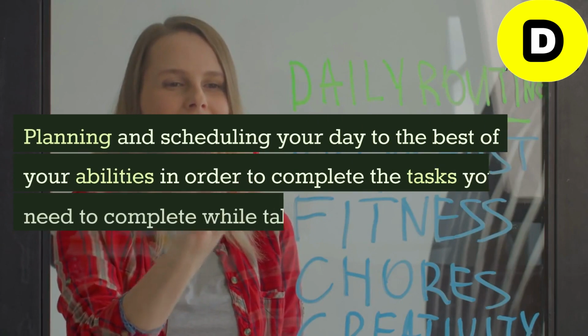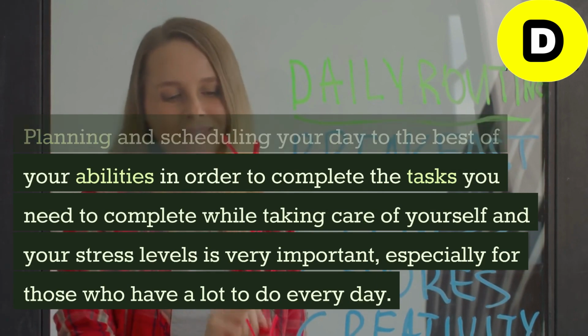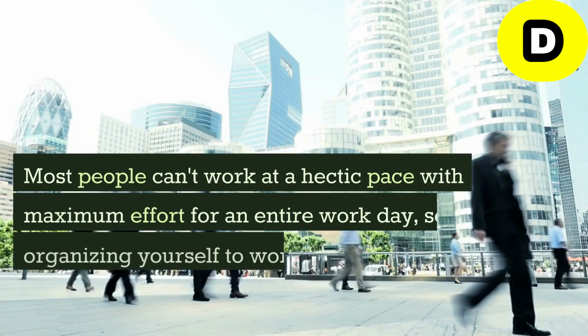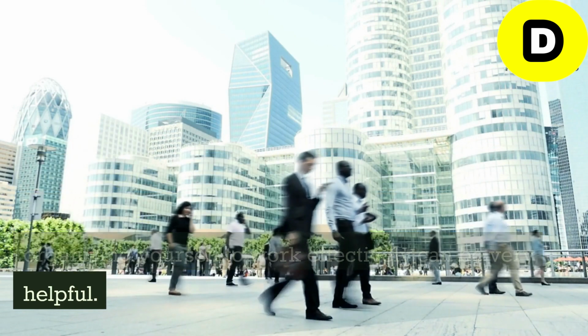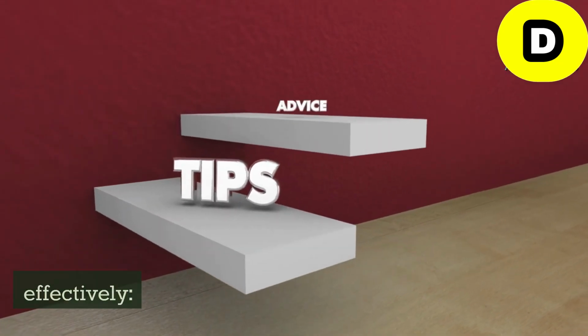Planning and scheduling your day to the best of your abilities in order to complete the tasks you need to complete while taking care of yourself and your stress levels is very important, especially for those who have a lot to do every day. Most people can't work at a hectic pace with maximum effort for an entire workday, so organizing yourself to work effectively can be very helpful. How to work effectively? Here are tips you can use to learn how to work effectively.